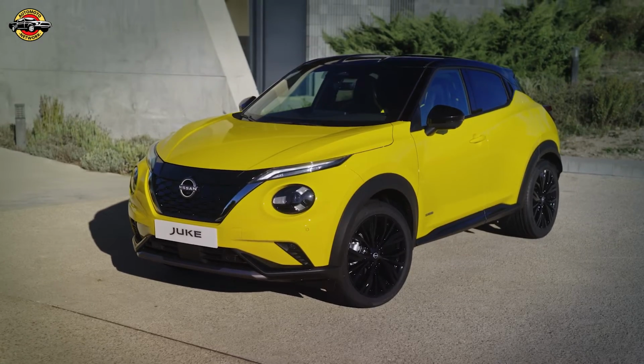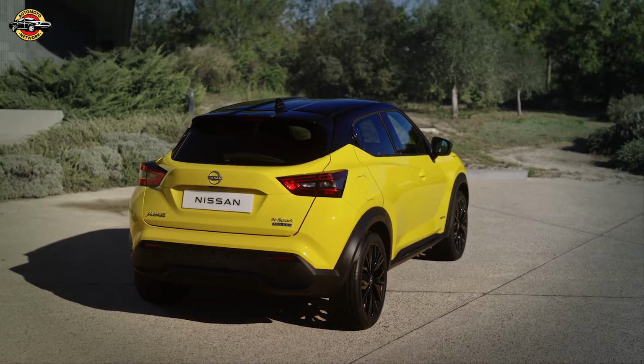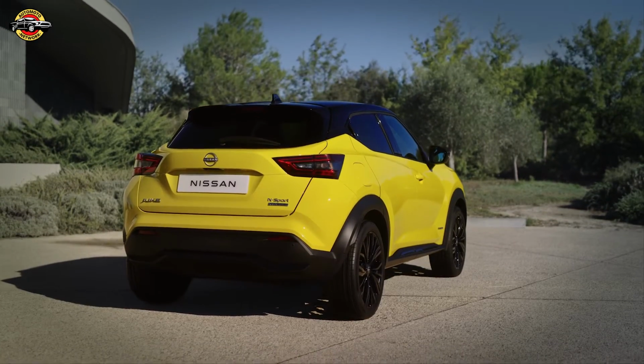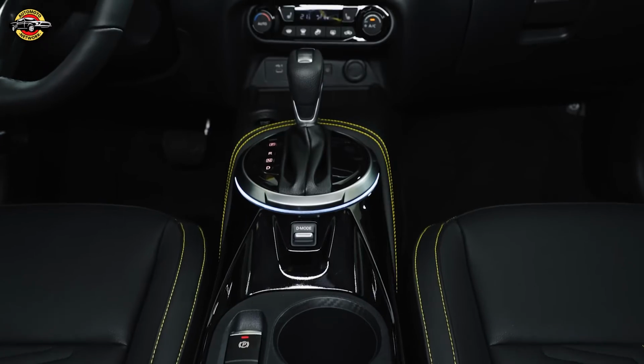to the Juke lineup. The Juke's interior is getting a significant makeover. Designers and engineers have revamped the center console and instrument panel, elevating the overall ambience of life on board. The materials, trim, and fit and finish have all been upgraded, ensuring a top-notch experience. Connectivity takes center stage with a larger touchscreen and additional features.